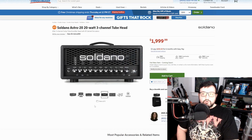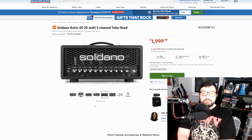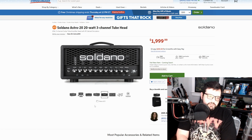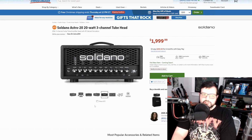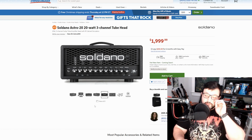Now, what makes this cool is if you're familiar with the Revv G20, for example, this amp is in the same category, meaning that it's a small tube amp. It has an IR out on it. It has its own IRs on it, and on the different channels you can pick different aggressions. So on the Revv, you have blue and red when it comes to the aggressions. It's a little bit different on here, but it's the same kind of thinking. And I'm just saying that because I know a lot of people are familiar with it. I know I'm familiar with it.